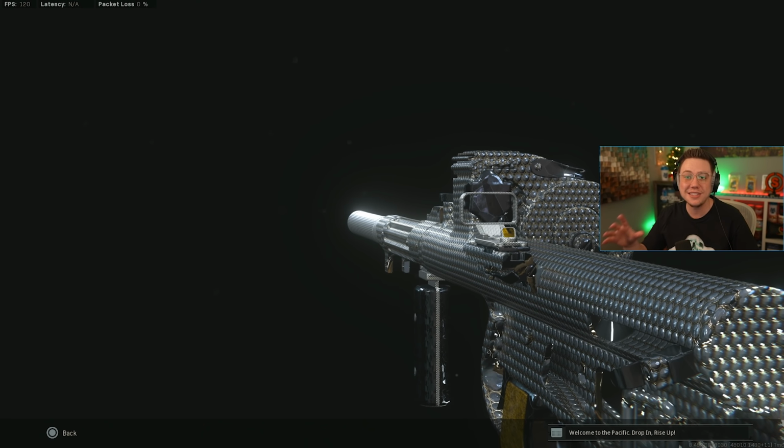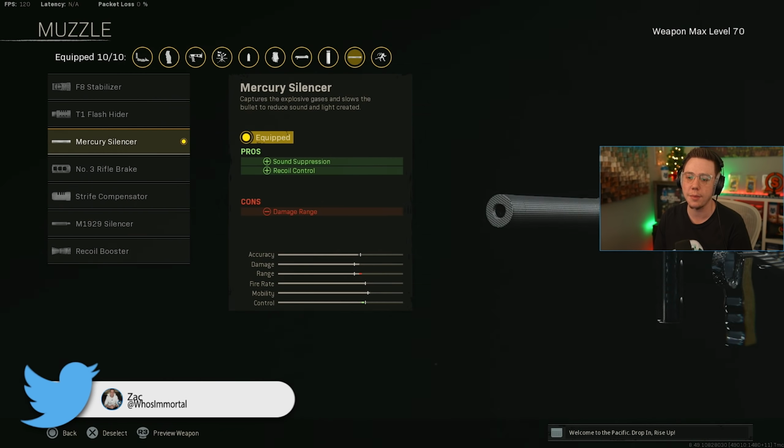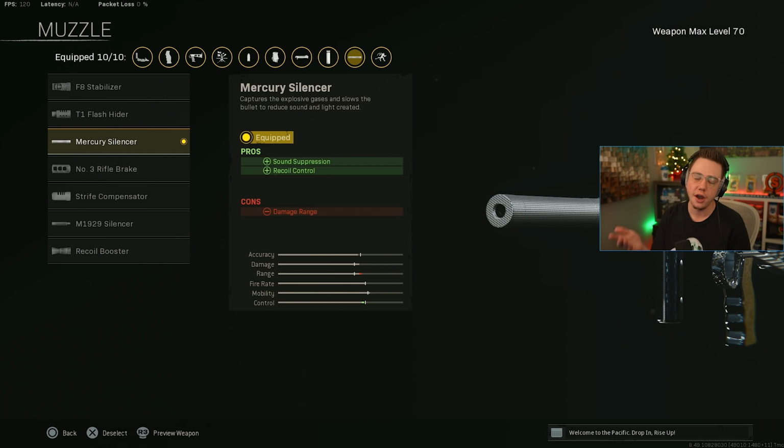So the Owen gun is especially good for that, in my opinion, and obviously we want to cater to its strengths with that. So first up, going for Mercury Silencer. You'll see this on all my Vanguard weapons. Better control, which is huge here, keeping you off the radar.